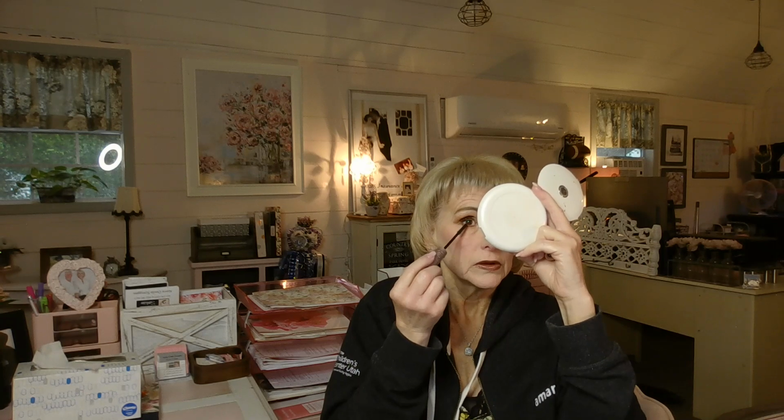And then just using what's left on my wand here to come down and do the bottom.